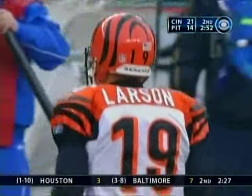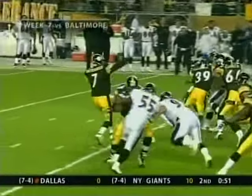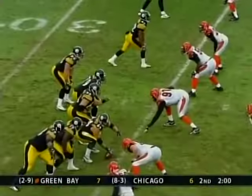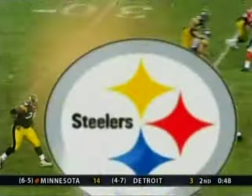So Big Ben banged up several times this year. The Chargers, Luis Castillo with that ugly hit back in week 5, and then the Ravens got to him a couple of times in week 8, causing him to miss 3 weeks. Another knee injury, and now the painful injury to his right thumb, aggravated here in the first half. But gamely staying with it.